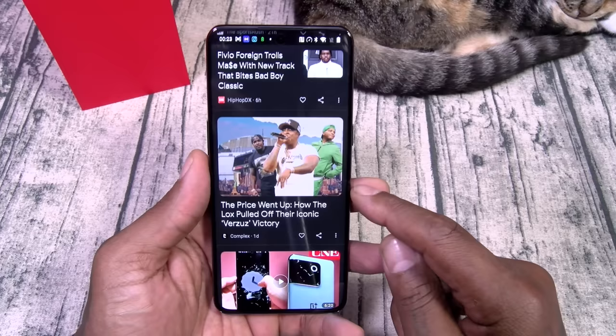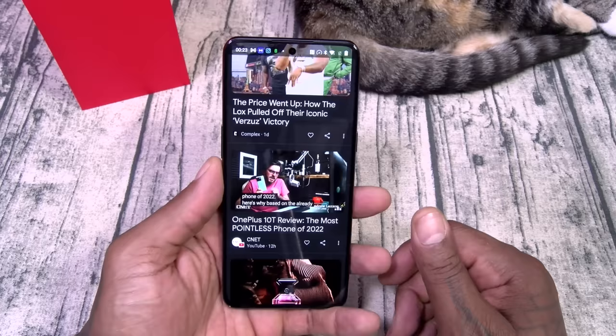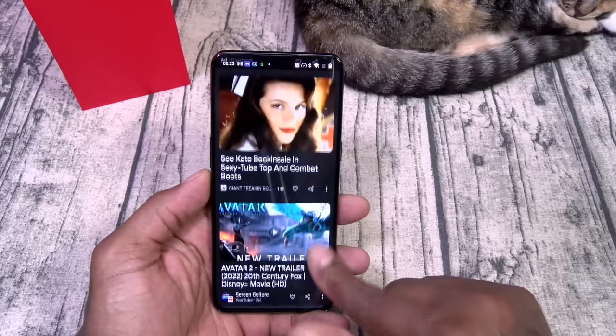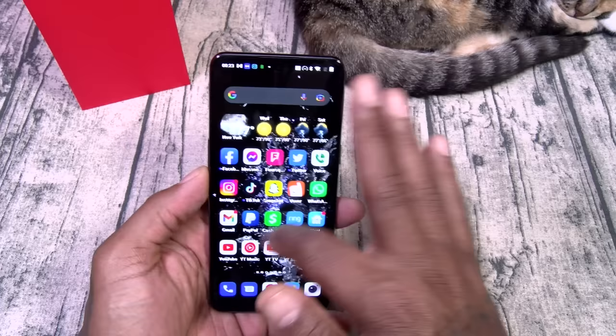Okay, OnePlus 10T review, the most pointless phone of 2022. Yo, shout out to CNET. Yo, CNET does not care. They are not effing around, bro. I'm trying to be nice out here in these YouTube streets. CNET is like, yo, this is the worst phone, most pointless phone. Damn, CNET, calm down. Nah, but I respect them, though. I respect them for that. That's just ruthless.